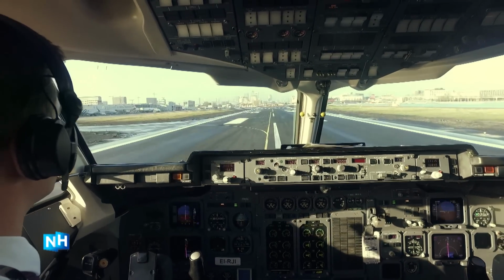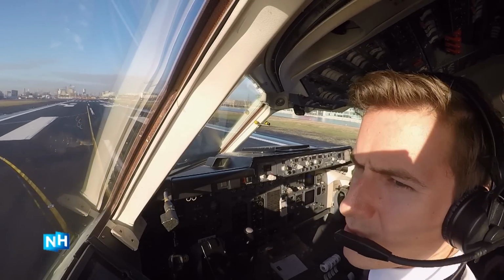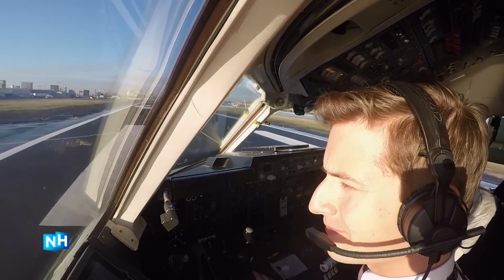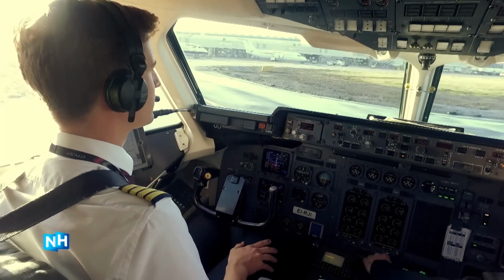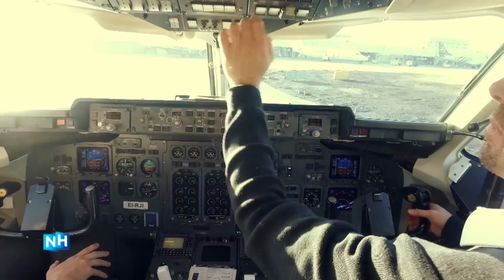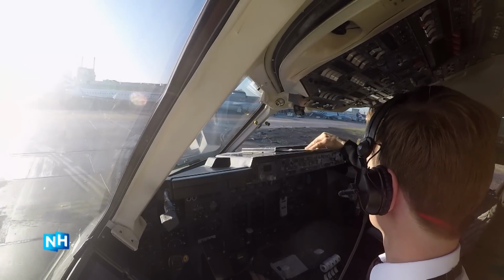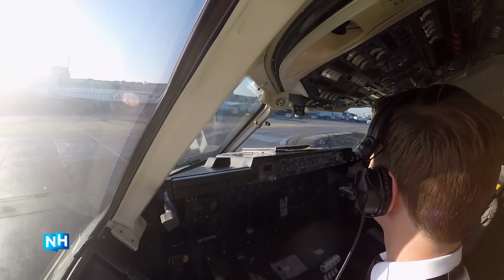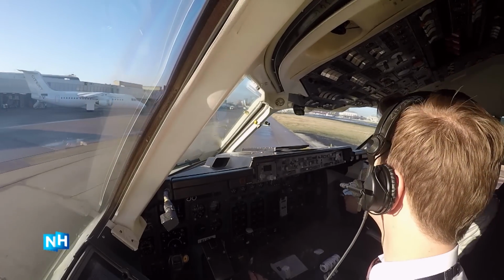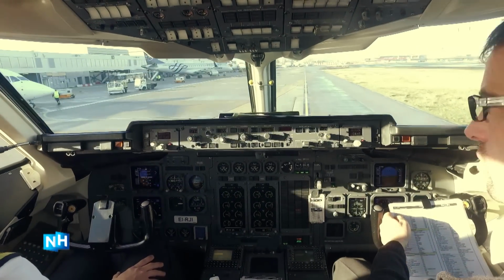City Island 174, vacate left, park stand 9. Left, Niner, City Island 174. Clear left. Clear right. And clear left. And clear right. Well, there's our airplane. Yeah. The surface wind 240 degrees, 5 knots, runway 27, clear to land.